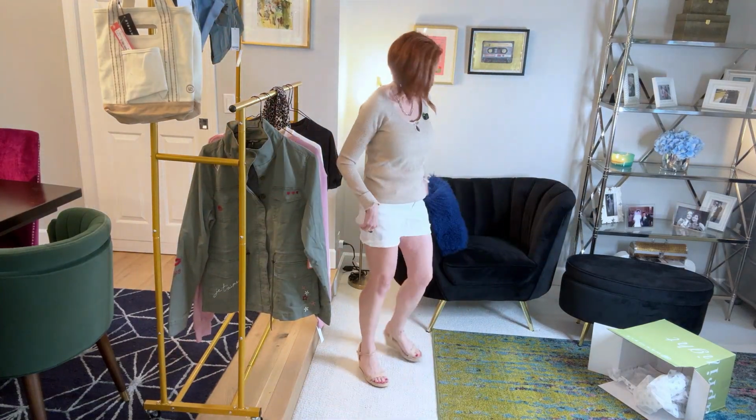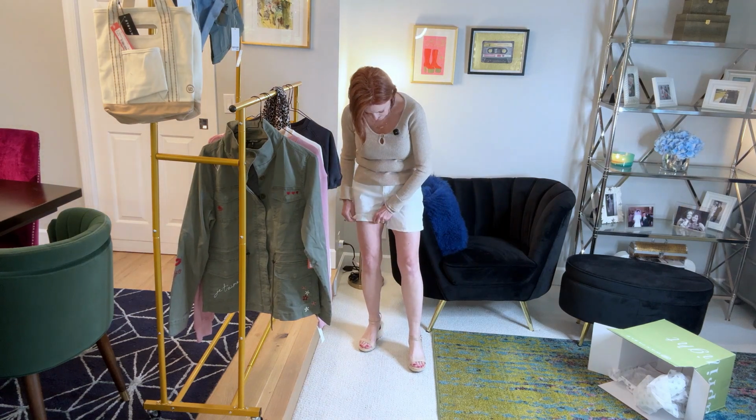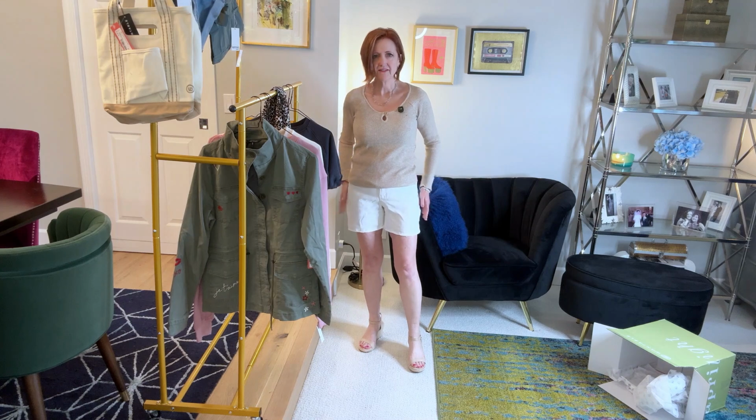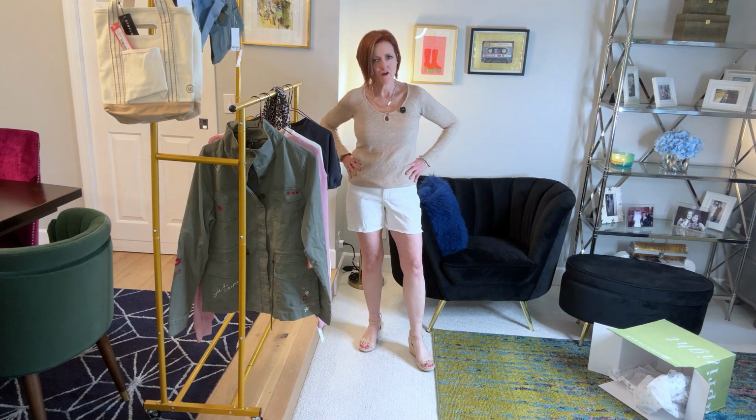And actually, if I was going out, I would probably wear them down like this. Once again, after weight loss, I tend not to want to show the tops of my thighs, but if I was around friends or in my yard, I'd probably have them rolled up.